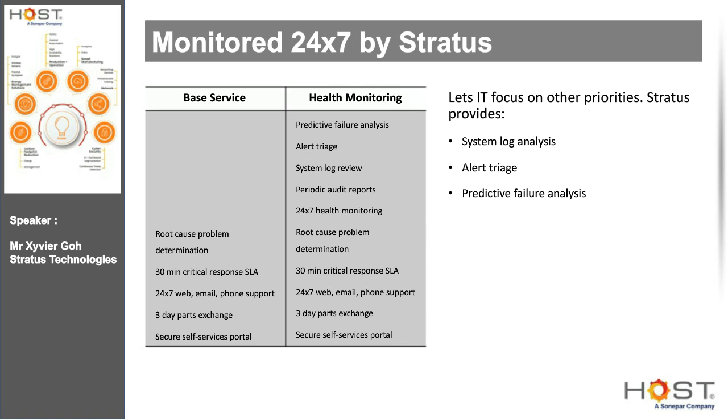Both also come with a 3 days part exchange commitment by Stratus. It means in the event of any hardware failure, Stratus will ensure that you get a replacement part within 3 days.